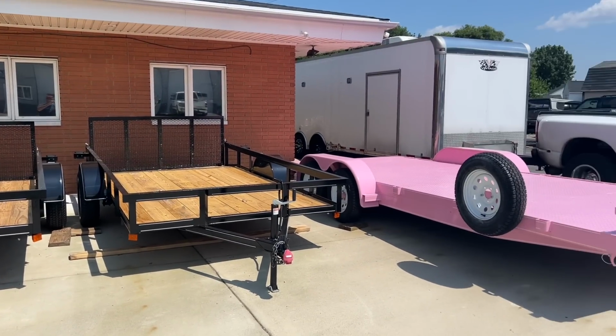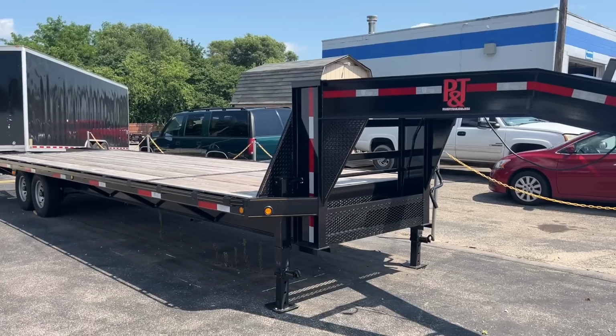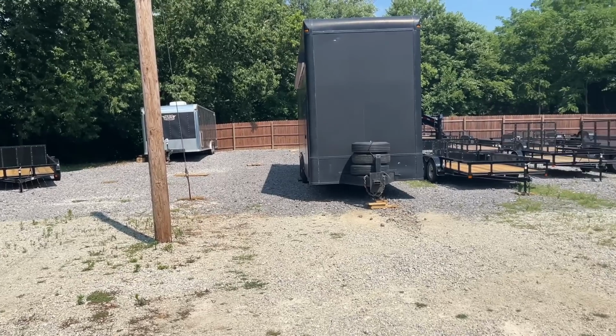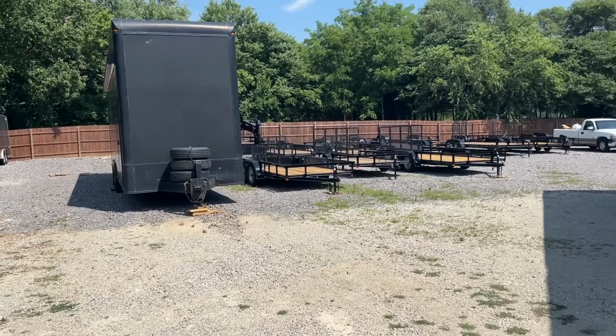But across the street, Tony's got a trailer sales business too. Everything from open car trailers to deck over trailers to enclosed race car trailers. But that's not the only thing he's got going on.